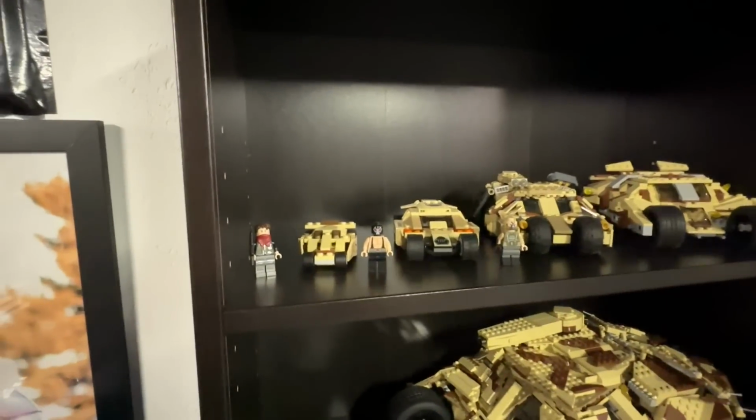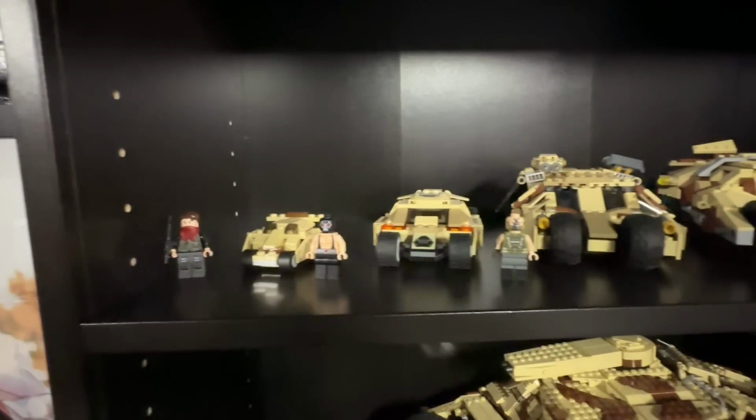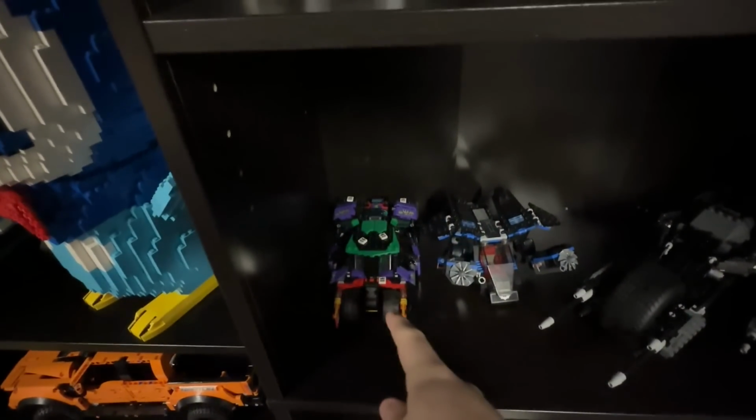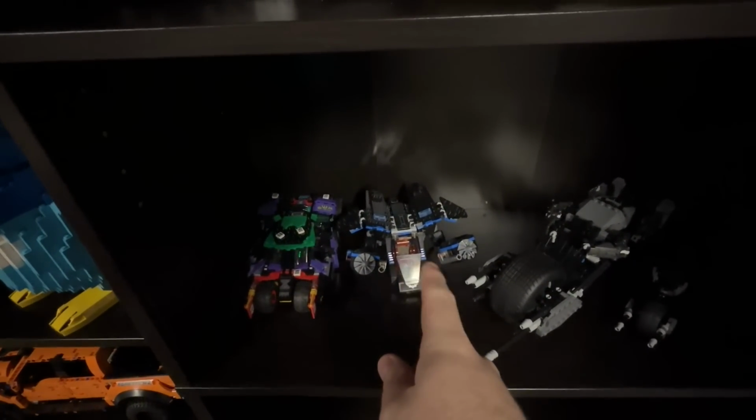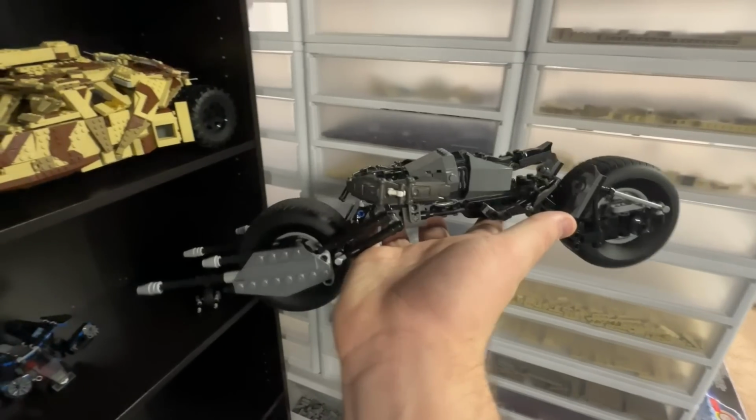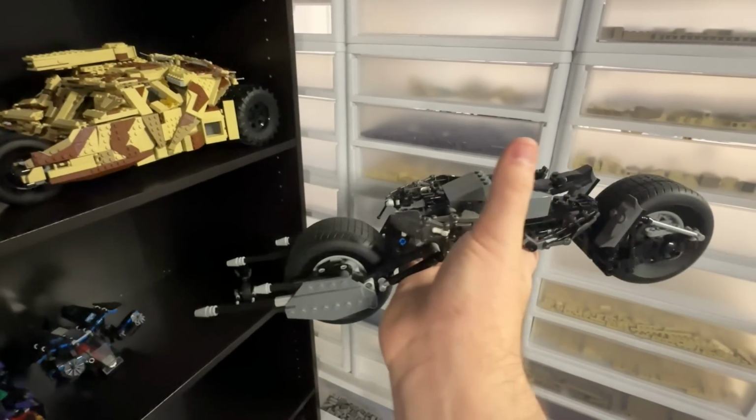And then really quickly, I'll move over here. We have all the tan tumblers. So all the size tumblers in tan. We have my UCS Bane tumbler, incredible, with the little plaque. And then down here, we have some other Batman stuff. We have a Joker tumbler, the Batwing or whatever. Yeah, Batwing, I believe. And then we have the ever-elusive Bat Pod set right here. That is very expensive for a sealed one, but I've got one built and I've got parts for way more.